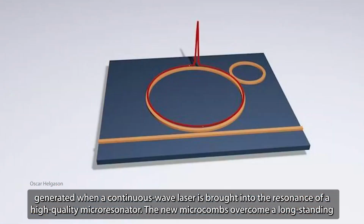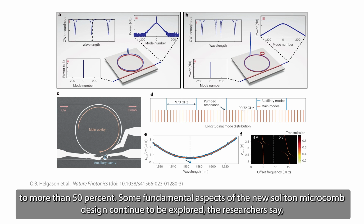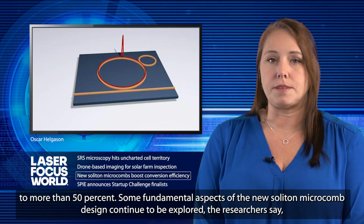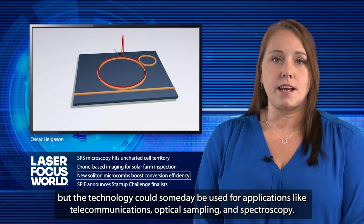The new microcombs overcome a long-standing fundamental problem, weak conversion efficiency between the laser and the microcomb. Only a fraction of that laser beam's power was ever usable before. In their work, the researchers have increased the laser power of a Soliton microcomb tenfold, in turn boosting the efficiency from about 1% to more than 50%. Some fundamental aspects of the new Soliton microcomb design continue to be explored, the researchers say, but the technology could someday be used for applications like telecommunications, optical sampling, and spectroscopy.